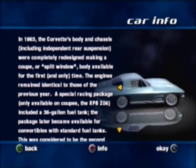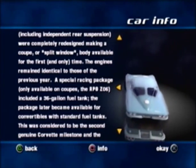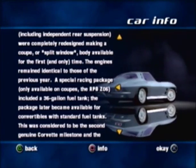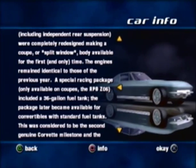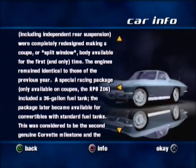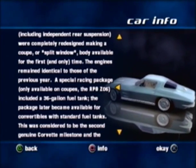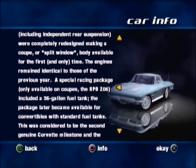Okay, the Corvette's body and chassis, including independent rear suspension, were completely redesigned, making a coupe or split window body available for the first and only time in 1963. After then, it just went to the single window. The engines remain identical to the previous year, which was the 62. Now there's a special racing package only available in the coupes, which is the RPO Z06, with a 36-gallon fuel tank, later for convertibles.